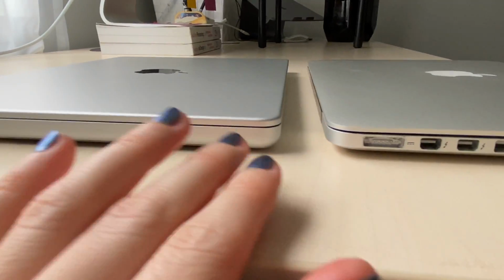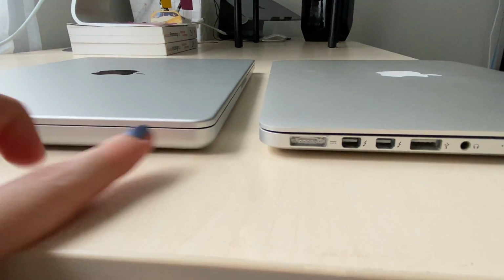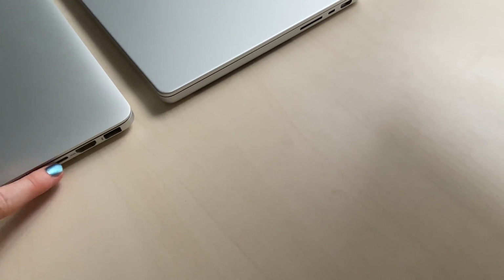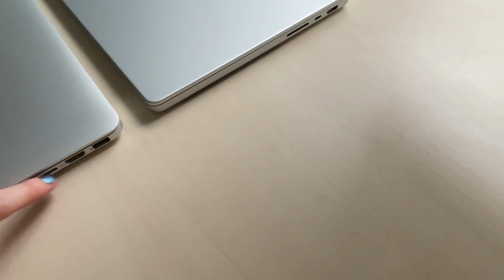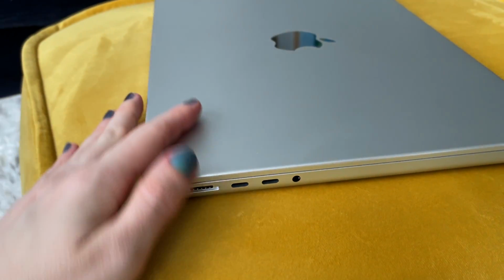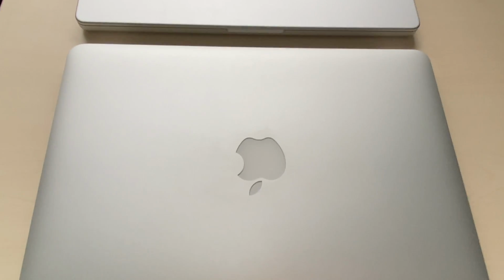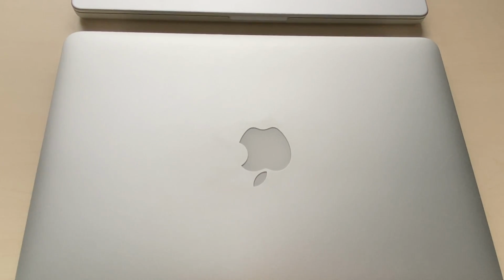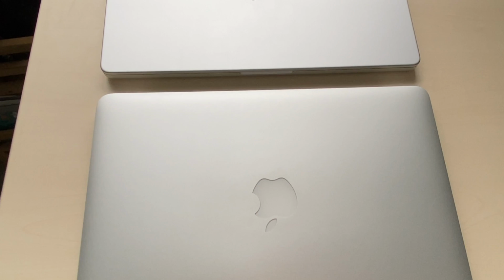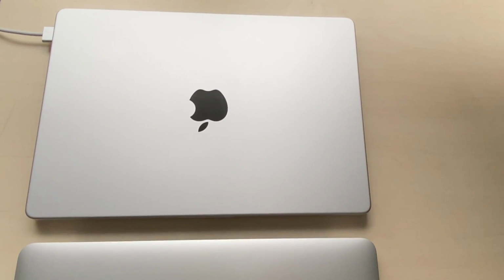This is my new one and this is my old MacBook Pro. It's 9 years old. When we look at this side, there is a little difference only. Both of them have SD card slot and a display port. Both of them are using MagSafe charger and also they have headphone jacks as well. I love the silver color and I've never been a fan of the space gray color, so it wasn't even a question which one I'm going to pick.